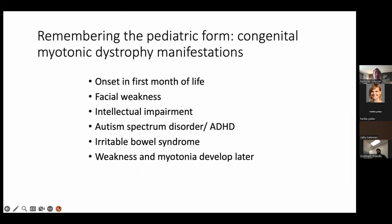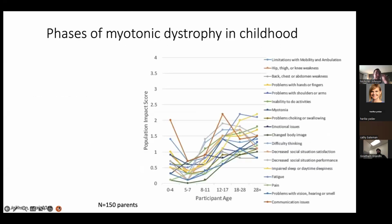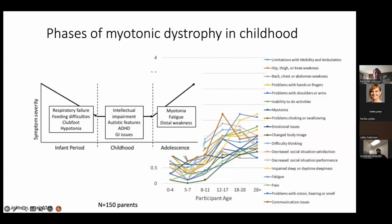So congenital onset myotonic dystrophy: facial weakness, intellectual impairment, autism spectrum disorder, ADHD, and then importantly, the weakness and myotonia develop later. This is a survey we did asking parents to rate the impact of various symptoms by the age of their child at the time of the survey. And you're not supposed to look at all of those, but you can actually see there's this kind of interesting triphasic pattern. So in the infant period, they have respiratory failure, feeding difficulties, clubfoot, and hypotonia.